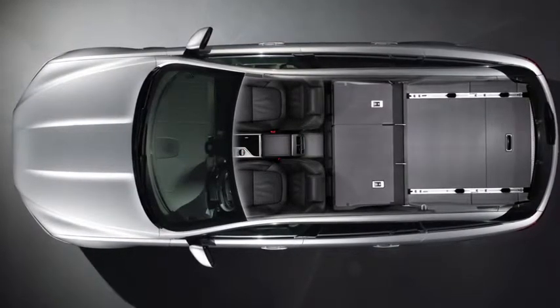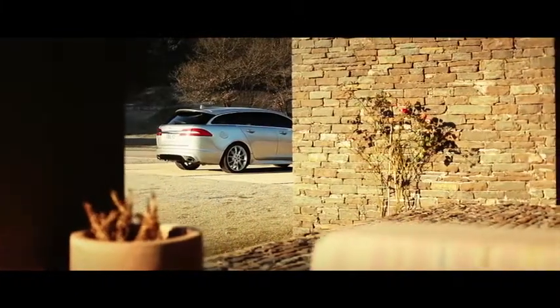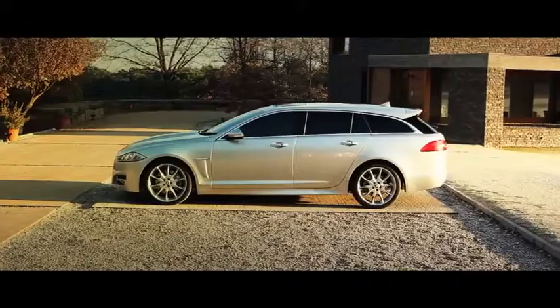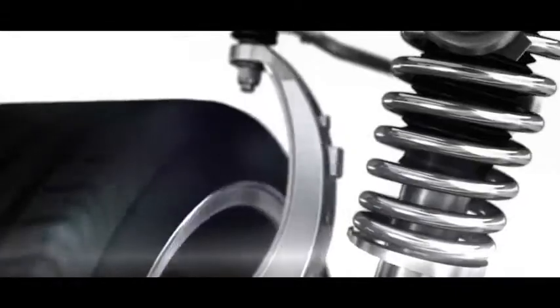Every derivative of the XF Sportbrake is fitted with self-levelling air suspension instead of the saloon's rear coil springs, so it offers the same dynamic attributes and abilities in terms of ride and handling as the Saloon, no matter what it's carrying. Additionally, you can also specify the XF Sportbrake with Jaguar's adaptive dynamic system. So, at the touch of a button, you alter the suspension and throttle calibration to deliver a more involving and sporty driving experience.